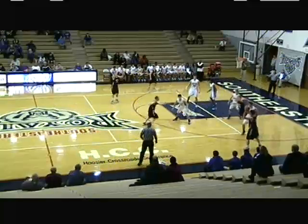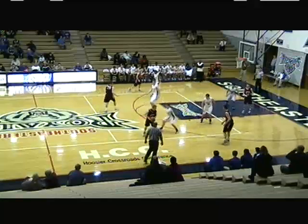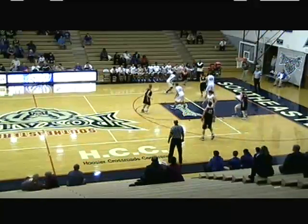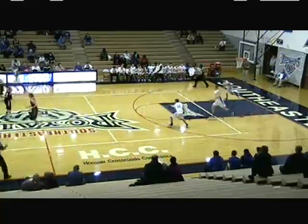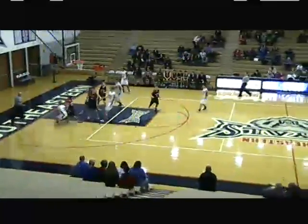Near side, this is Baxter. Looks briefly down in the low post, instead kicks it back out. Watkins with the basketball, working on Mason Hankins, kicks it out. Here's Josiah Heath, 4-3, and he hits. First bucket from the field for the Raiders is a 3-ball, and they cut the deficit to 1, 5-4.